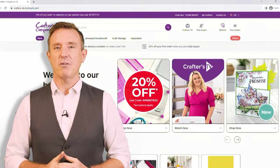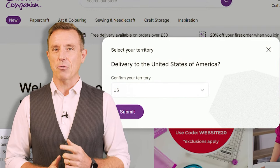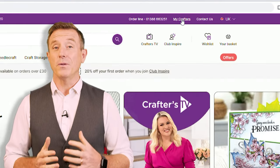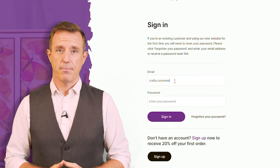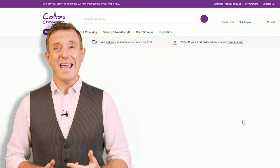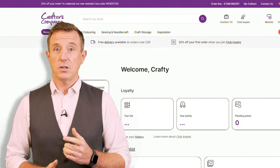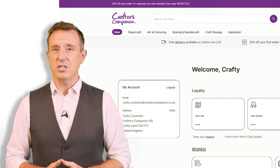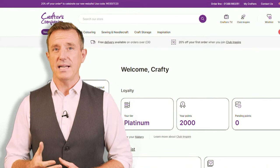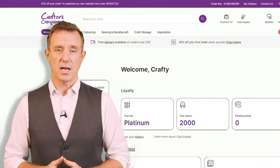First, go to our Crafters Companion homepage. Make sure to select the correct location. Go to the My Crafters icon on the top right of your screen. Log into your My Crafters account. After logging in, you should be taken to your My Crafters page. Under the loyalty section at the top of the page, you'll be able to see your loyalty tier, the amount of points you've acquired, and also any pending points that you're due to receive from a recent order.